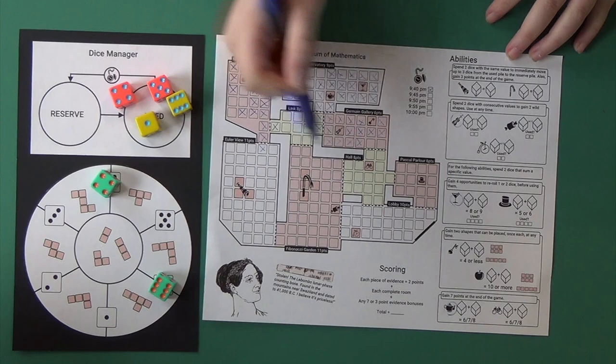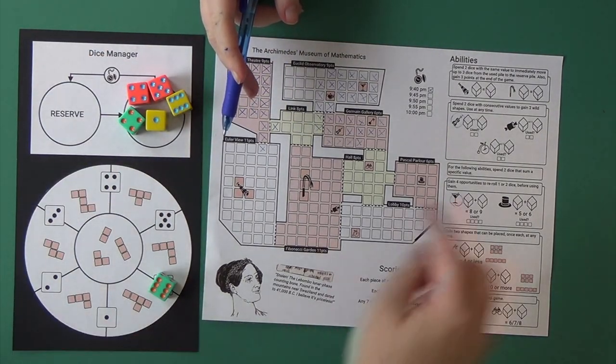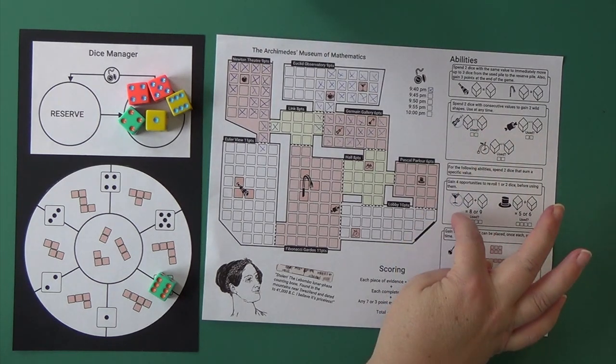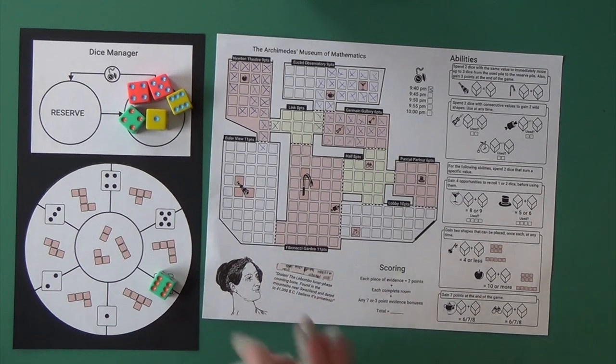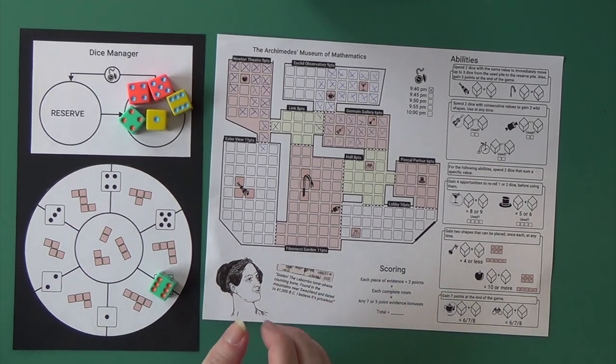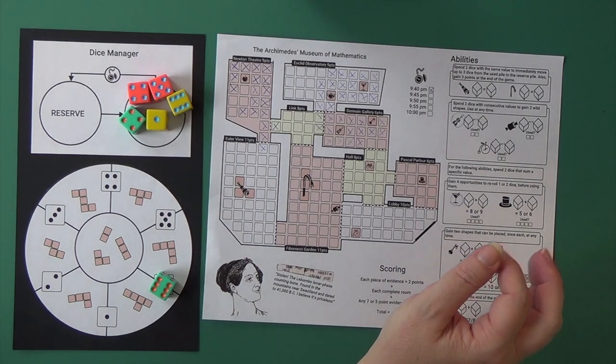Can't believe that we still have this room open. And then save that one, so we don't have to use it on the consecutive. We could put it on our martini glass, or we can put it down here on our teapot to gain victory points, if we don't want to use the shape. But let's first see if we can use the shape somewhere.